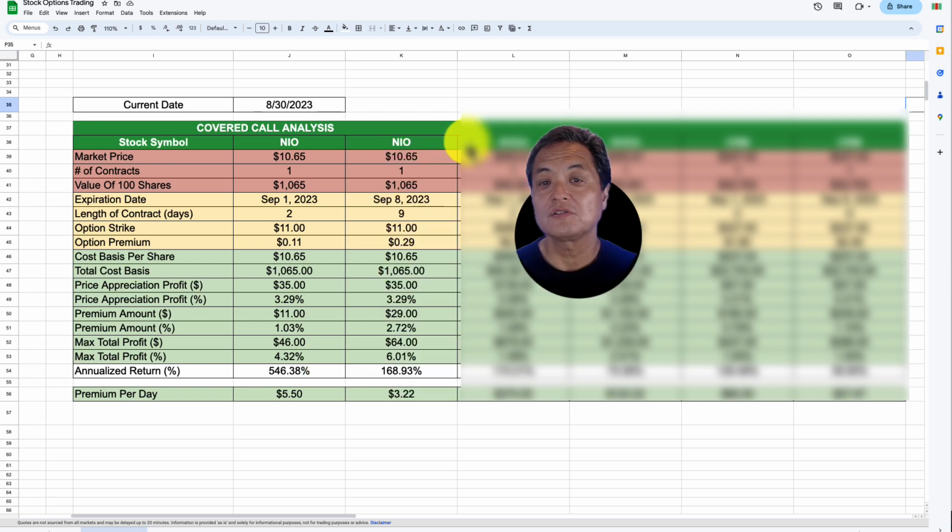We also took a look at using a different expiration for the same stock. So again, the strike price was $11, but in the new case, the expiration date was September the 8th, giving the option contract a length of 9 days. But as we notice, the same strike price of $11 was currently paying 29 cents per share as the premium payment. Now, if the option gets exercised, I'd still realize the same price appreciation profit of $35 or 3.29%. However, that premium payment would now be $29 in my pocket, and that would be a return of 2.72%, which would make the maximum total profit if the option gets exercised.